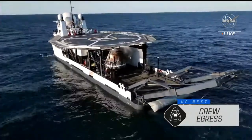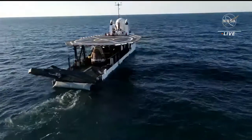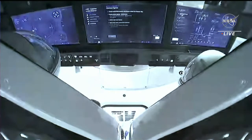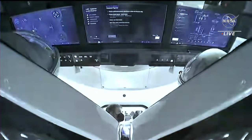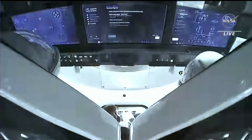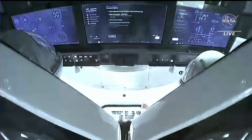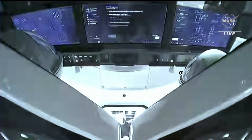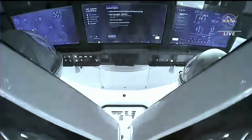Now that the side hatch is open, the recovery personnel are going to work to remove those footrests. And then after that, we should see the crew begin to egress the capsule. I believe they are removing those footrests. It looks like they grabbed all four of them. Some smiles, thumbs up. Looks like they're feeling pretty good.